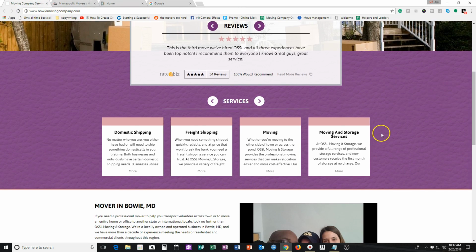Then they've got their services. What I would do with the services is add pictures above them. Like if you've got freight shipping, you could have a picture of freight moving. Then you've got moving and storage. What's different between moving and storage? I would just make that storage, make this moving, maybe make this commercial.